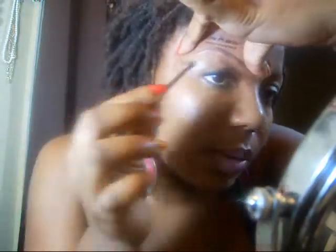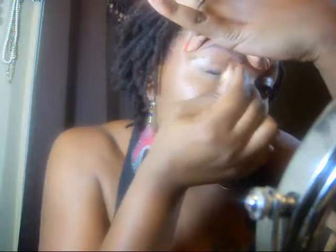So here's my little brush, and I use the medium color. You all see that? Then you just fill in the color within the stencil. You can make it as dark or as light as you wish. I like them to look fairly dark. Again, I think it's because I have the locks or whatever, I need a stronger brow. So you'll see how that looks.